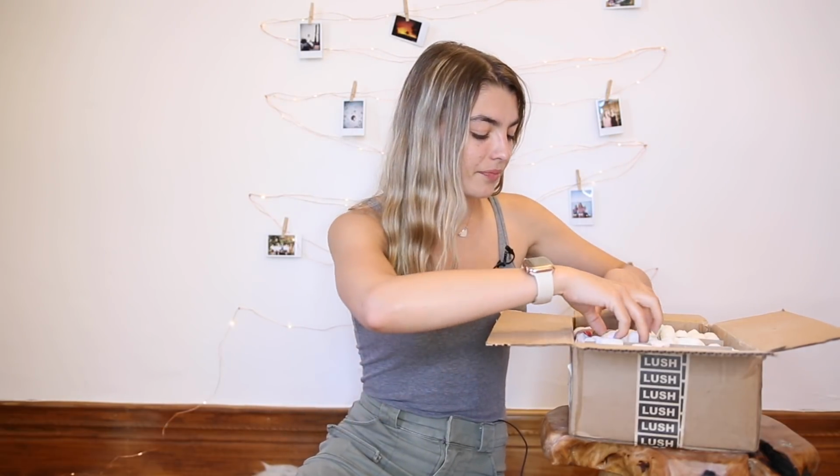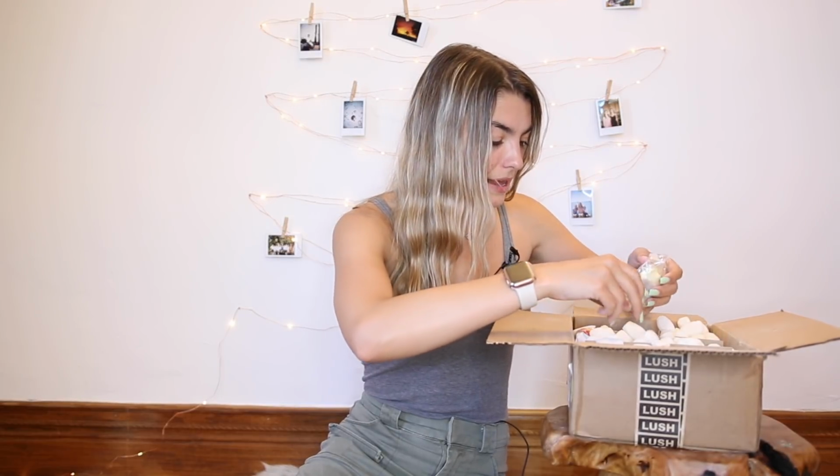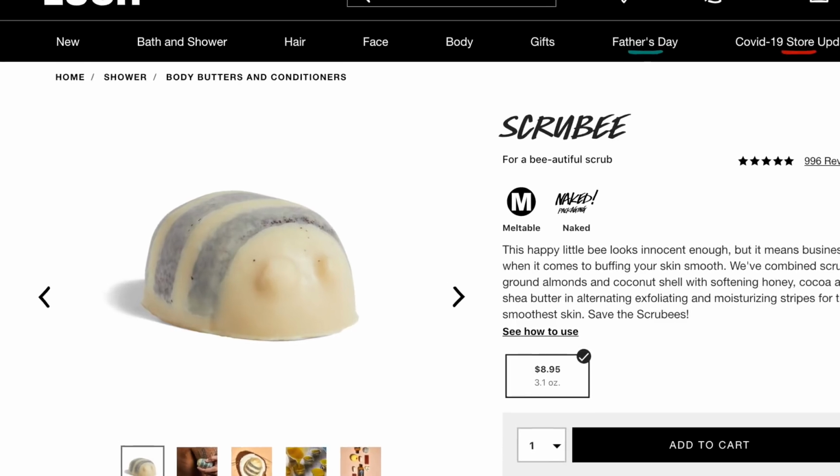Okay, so first things first, I got like 3 of these because I absolutely love them. And I can see them right here. That would be the Scrubee body butter. It is not showing. I'll insert a picture. So these are my absolute favorite. I hate putting on lotion after a shower, like all over, because then I just feel like it wastes so much time.